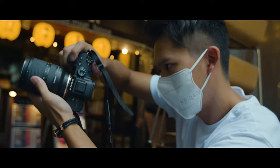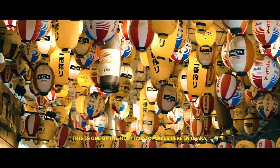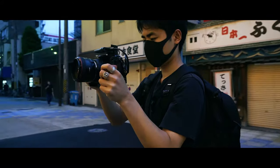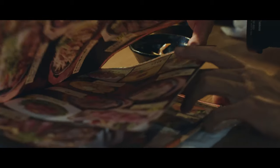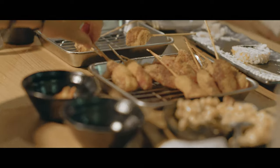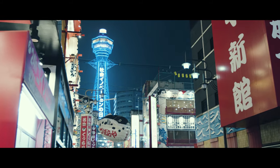See a different side of Osaka. This is one of the most iconic places here in Osaka. It's a place called Tenma, and it's just an alley full of lamps. On your last day, enjoy the nightlife. Eat at an izakaya and talk about your epic trip. And finally, soak it all in.